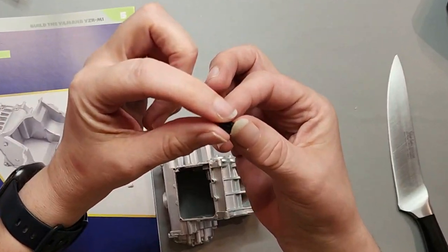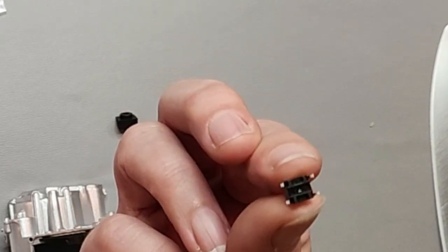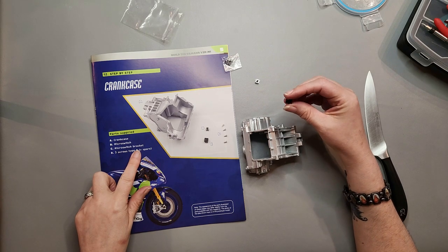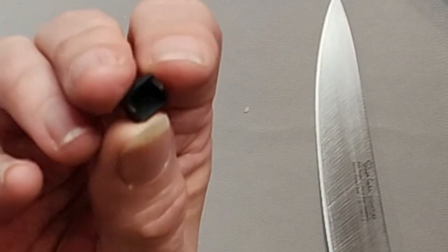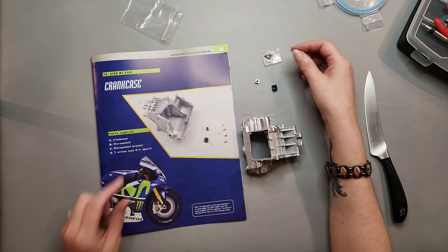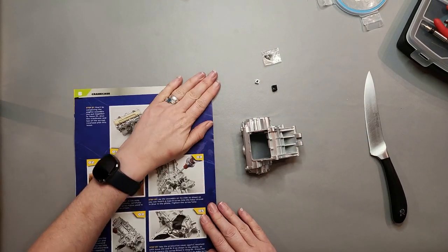Look at that. Can you see that? Got wires coming out. Wow, okay, so that's that. And then micro switch bracket, that's that. Wow. Three screws and a spare. Perfect, okay. Let's see what we're doing.